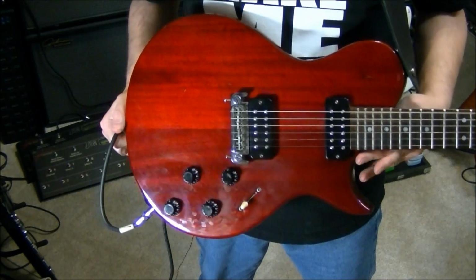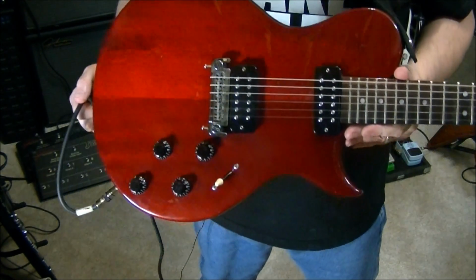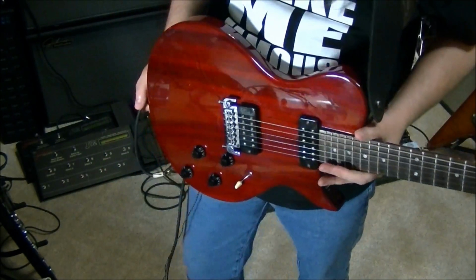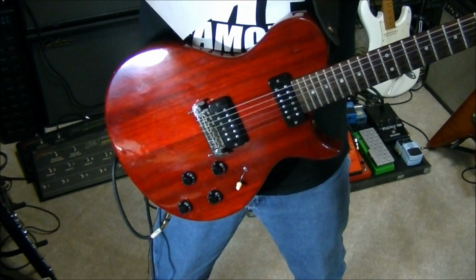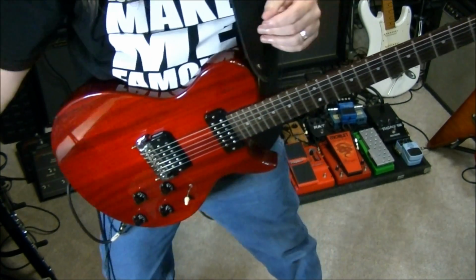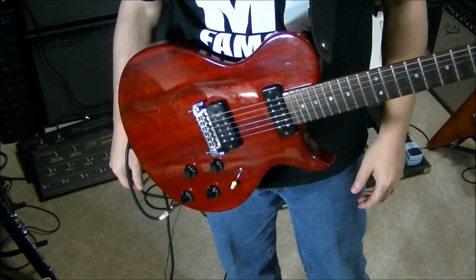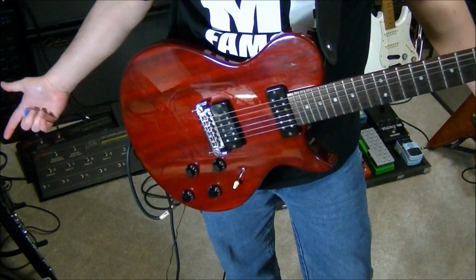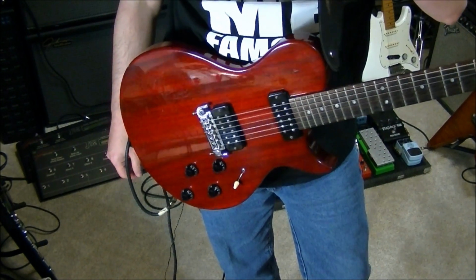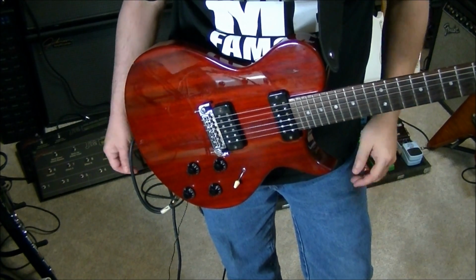And again, these P90 sized pickups. Maybe pull your P90s, throw them out. And try these DiMarzios again. Again, these are the DP 162 soap bars. Again, you got 5 leads, 4 regular ones, and your parallel series switching, coil splitting and such things, and your ground wire being your 5th.